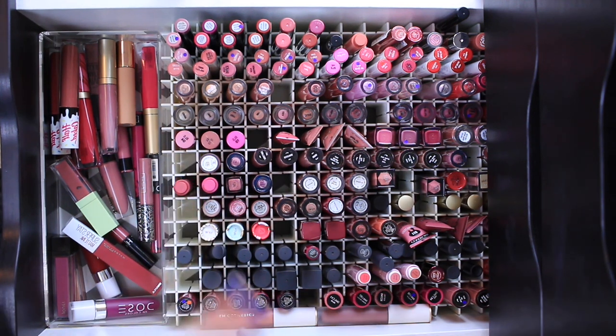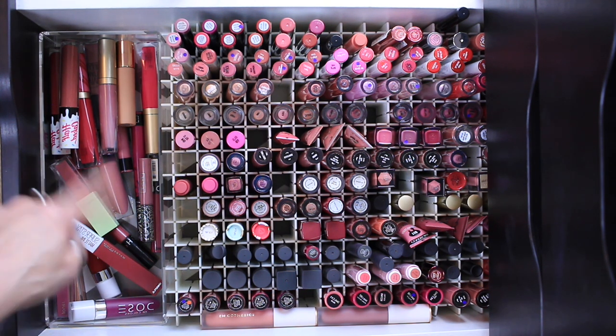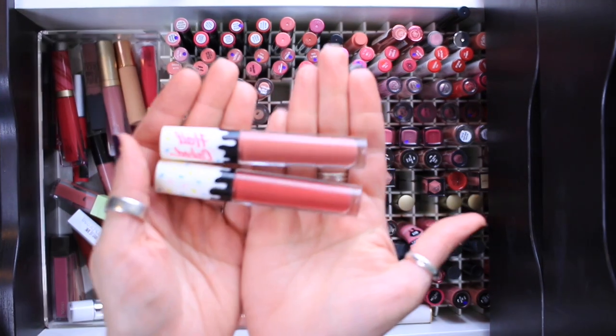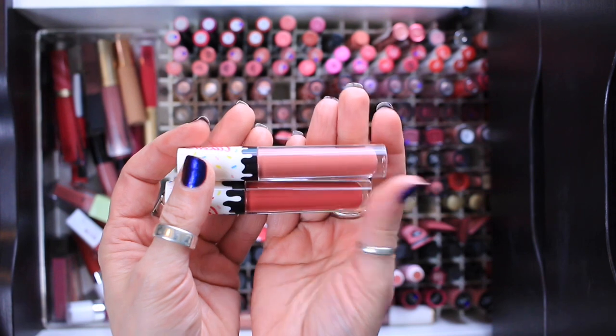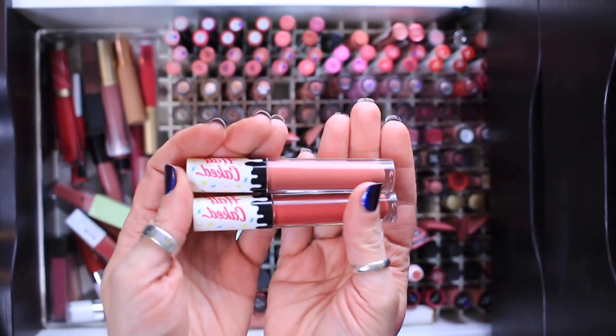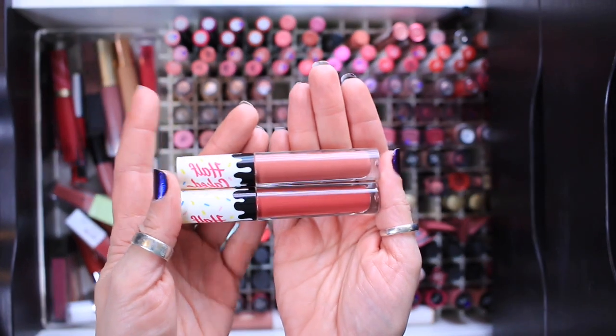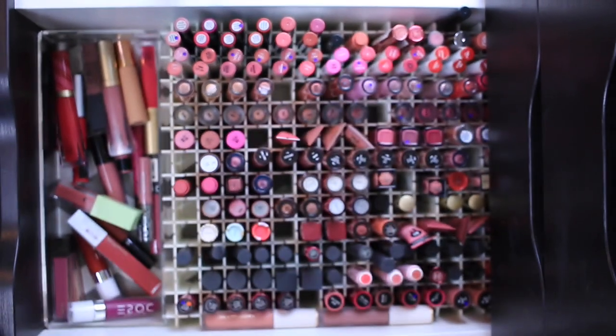I've kind of gotten to the point now where I really like creamier bullet lipsticks. If I'm gonna wear anything, I'd rather wear those lipsticks and enjoy them than torture my lips with these. So these are new to my collection and I have not worn them. These came in, I think, a BoxyCharm last year. I don't know how drying they are, so I'm still gonna hold on to these.